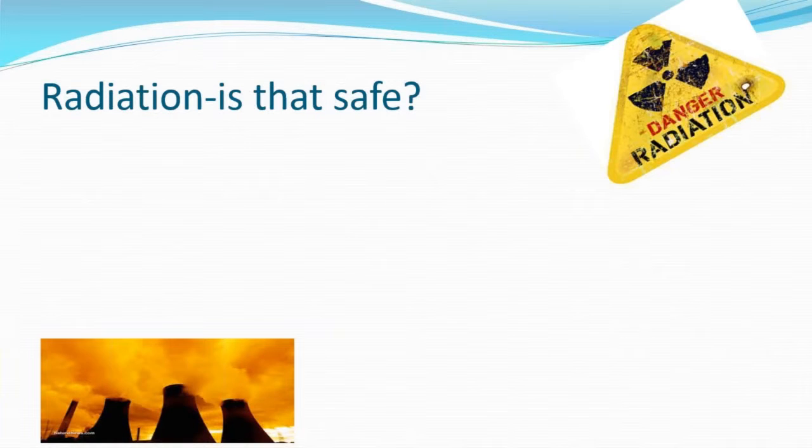Well, I think it's safe. I've been working with radiation all my life, and sure, I used to be 6 foot tall and have hair. But as far as I can tell, it's had no adverse effects whatsoever. So we live in a world that is full of radiation. And some people would like to make it more full of it.